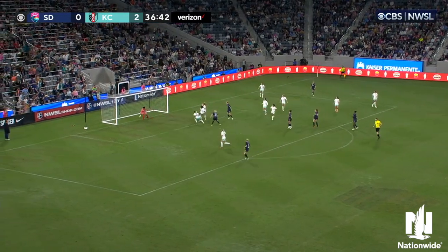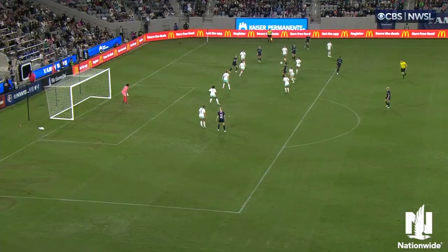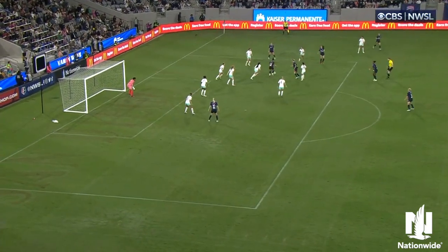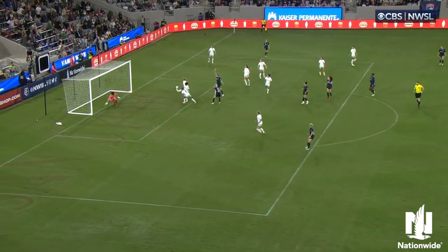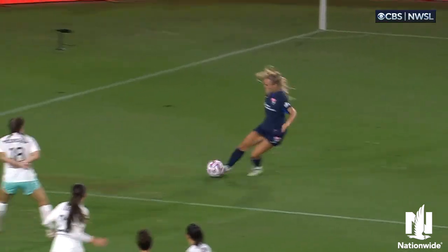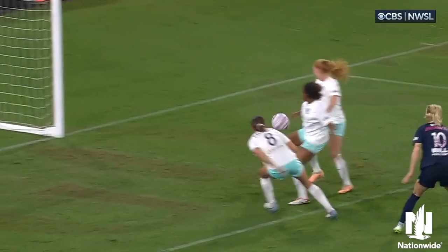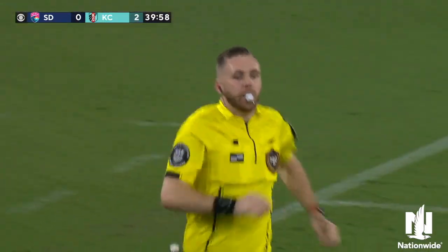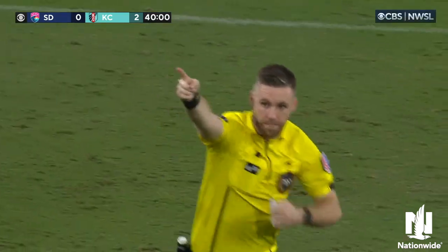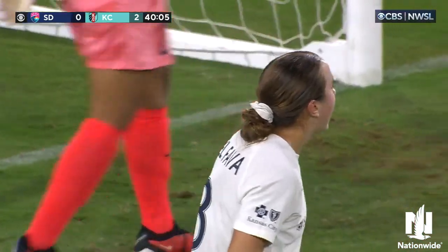Cross lifted in, it's Jakobsen blocked down. Appeals for handball, but it's out for a corner. Josh, this one's got all the drama. Here, San Diego inside the penalty area. Rachel Hill gets her head up, service into the box, and Jakobsen heads this one. Looks like it takes a deflection right off of the arm of Kate Del Fava right there. You can see her arm go back. Referee has his decision. And it looks like it's a corner kick. No penalty.